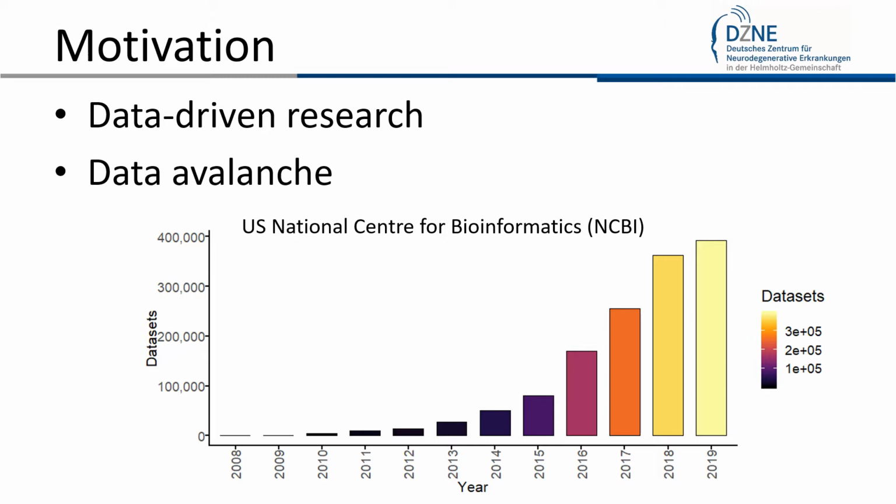If we look at the US National Center for Bioinformatics, they provide a central repository for genomics data that is commonly used by the community. We've queried the database for the number of publications per year, and you can see an exponential growth. Please note that for 2019, not all datasets are available yet. These datasets or studies are only being made available online once the corresponding publication has been accepted. Therefore, there is some delay and the number is expected to grow over the next 12 months.